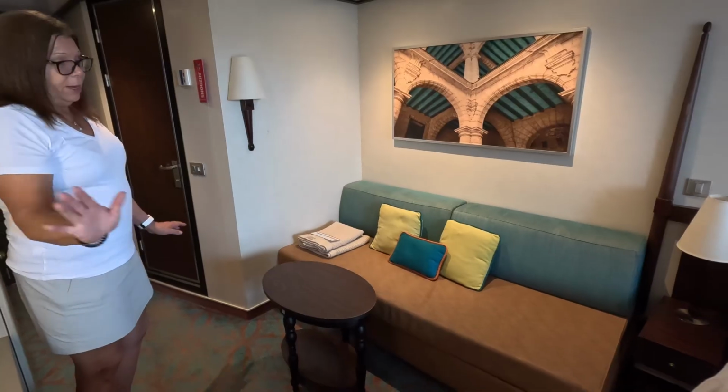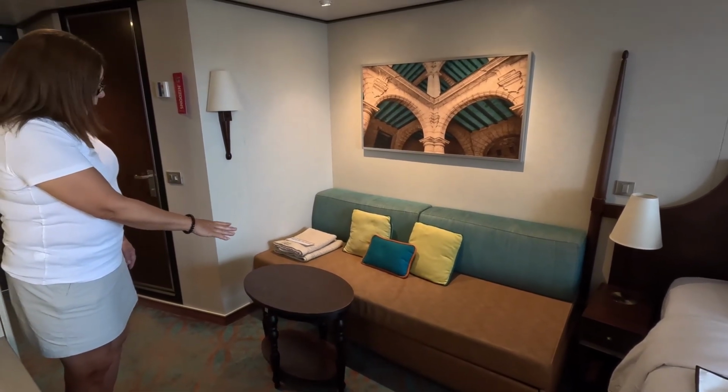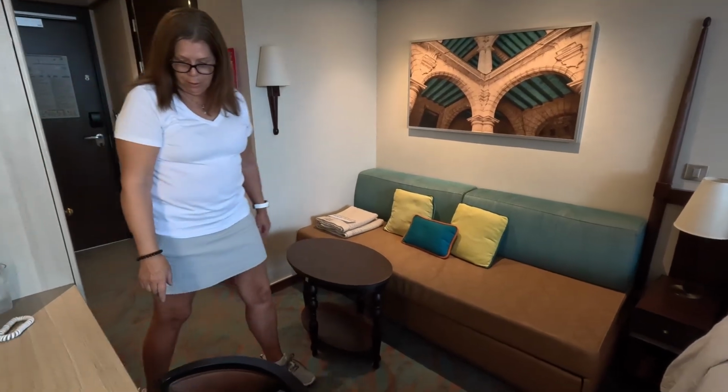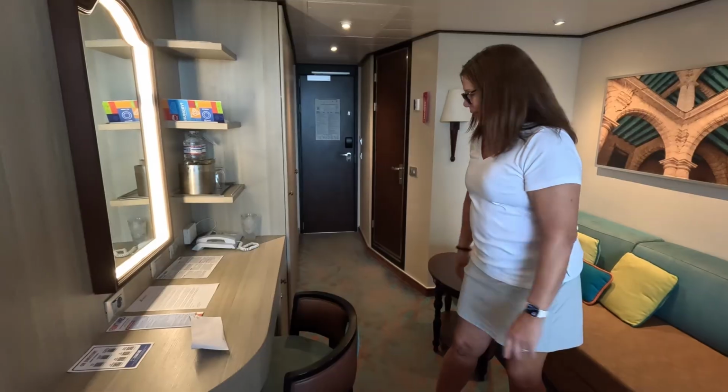This would make into a bed if you wanted to, but it does give us extra seating room, the couch and the little coffee table. This is a nice chair instead of a little ottoman like we always have in the interior rooms.